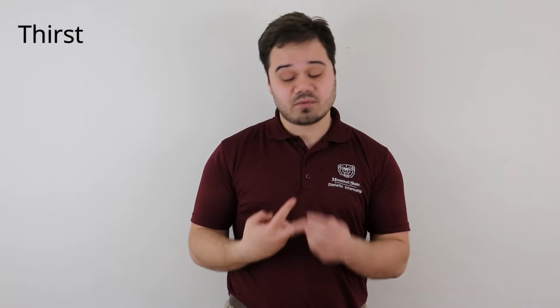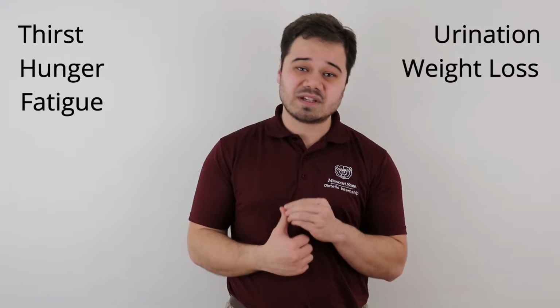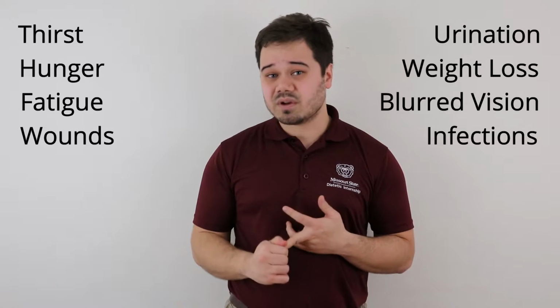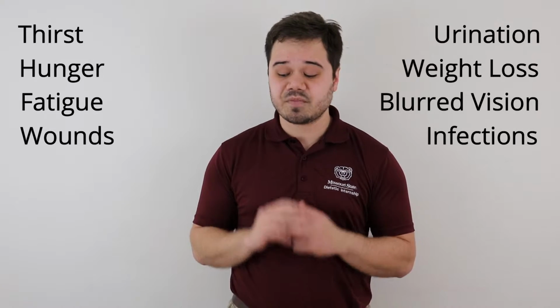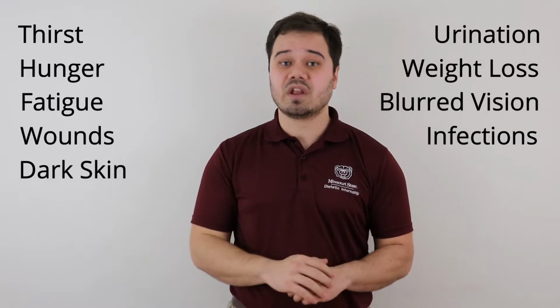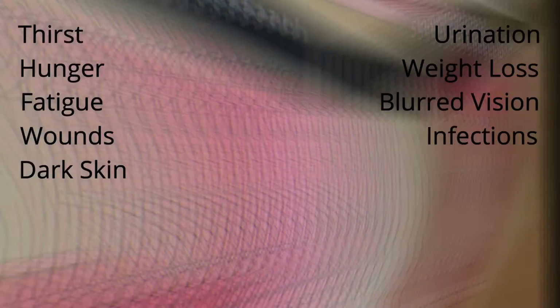So now that we've talked about what type 2 diabetes is, let's list some of the signs and symptoms that you might see if you do develop type 2 diabetes. First, we have increased thirst, then frequent urination, increased hunger, unintended weight loss, fatigue, blurred vision, poorly healing sores, frequent infections, in particular urinary tract infections or UTIs, and finally, areas of dark skin on your neck or armpits. If you notice that you have any of these symptoms, talk to your doctor immediately.